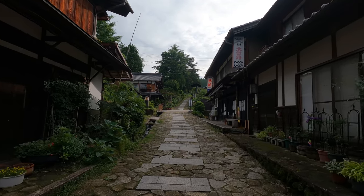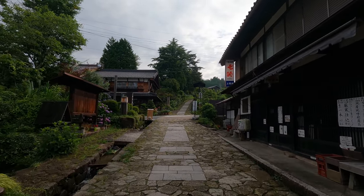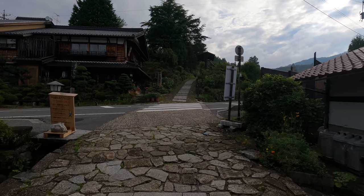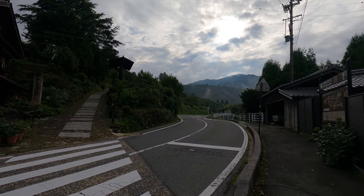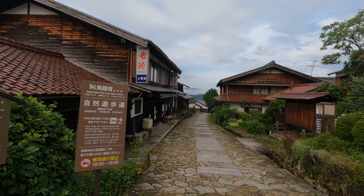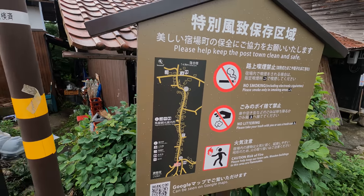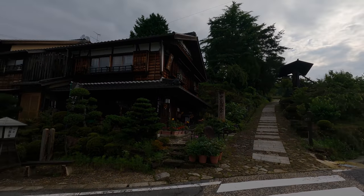Now, along the Nakasendo trail, there are quite a few of these post towns. And aside from the post towns, the Nakasendo trail itself is actually quite beautiful. And I've never had the opportunity to explore it because last year when I came by and did some of these videos, I was in a little bit of a rush and had to just kind of keep going. So there we go. This here counts as the Nakasendo Trail upper entrance. And you can kind of see it all right here. The main stretch of houses is all right there for Magomejuku. But the trail itself continues out here.